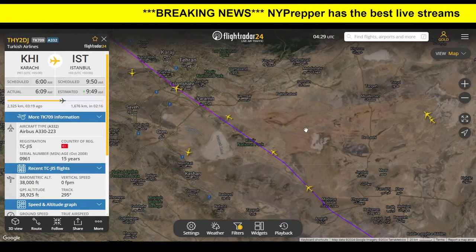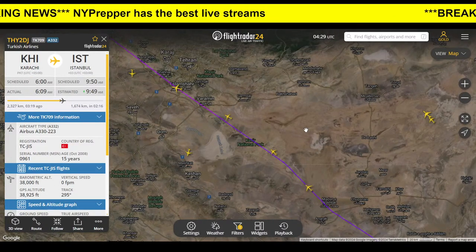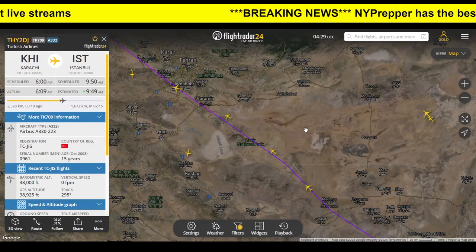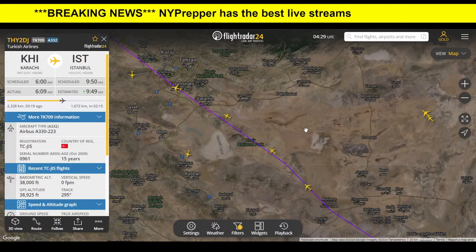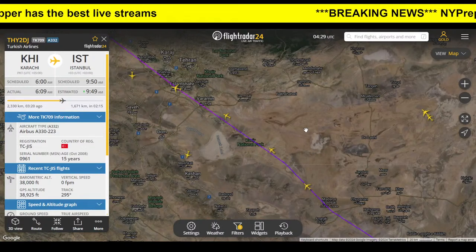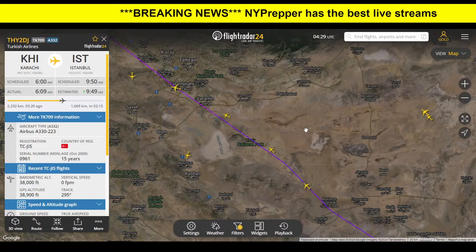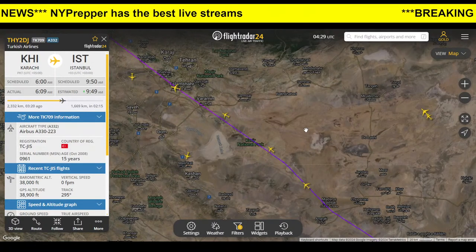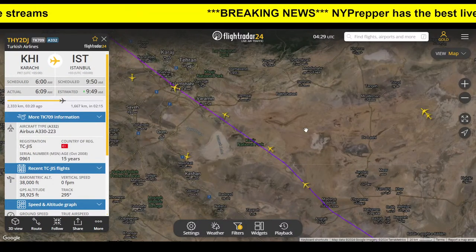We have some breaking news coming in from the Islamic Resistance in Iraq. They are saying that they have new goals for the next 72 hours. They're going to hit a vital target in Ashkelon, the Ashkelon oil port. In the past 72 hours, the Islamic Resistance in Iraq hit an Ashkelon target, and they also hit the Ashkelon oil port.